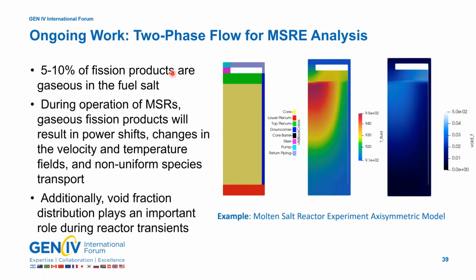So lastly, just some ongoing work, because I think I'm coming close to my time here. Currently this year, we're also putting in two-phase flow capabilities within Pronghorn, so that way we can start to model some of these circulating voids and the effects that they have on our reactivity.